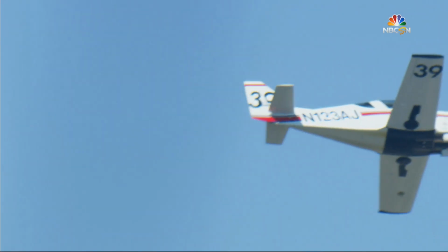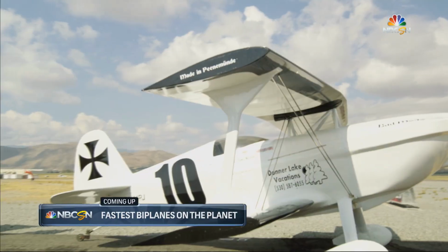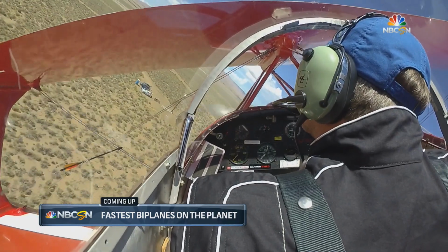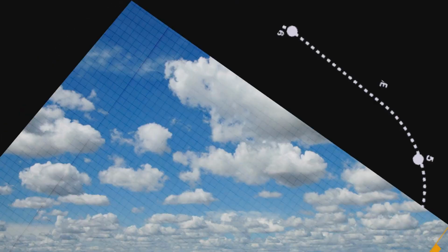This week at Reno. Coming up next, we're going back to a design that goes all the way back to the dawn of aviation, but these are very sophisticated planes when you look a little closer. Biplane action, gold, coming up.